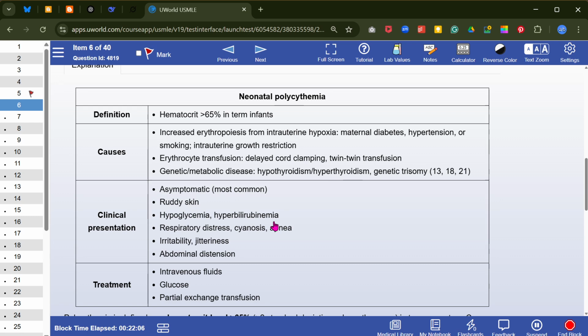Hematocrit more than 65% in a term infant. Causes: increased erythropoiesis from intrauterine hypoxia, maternal diabetes, hypertension, or smoking, intrauterine growth restriction, erythrocyte transfusion, delayed cord clamping, twin transfusion, genetic metabolic disease, hypothyroidism, hyperthyroidism, genetic trisomy 13, 18, 21.